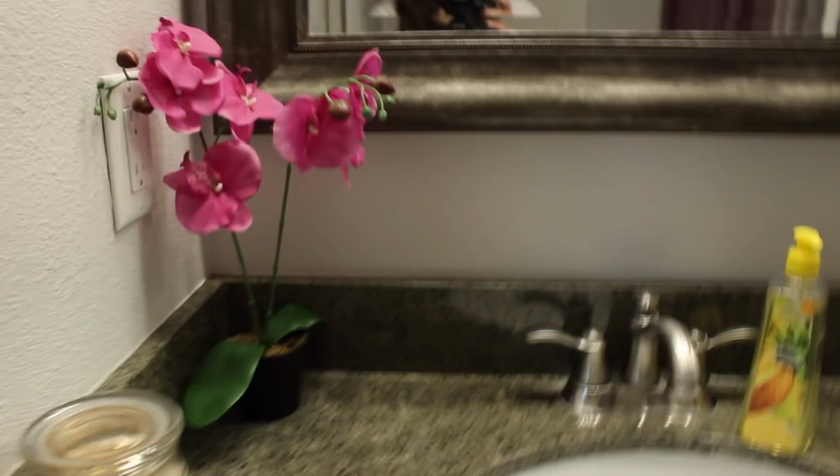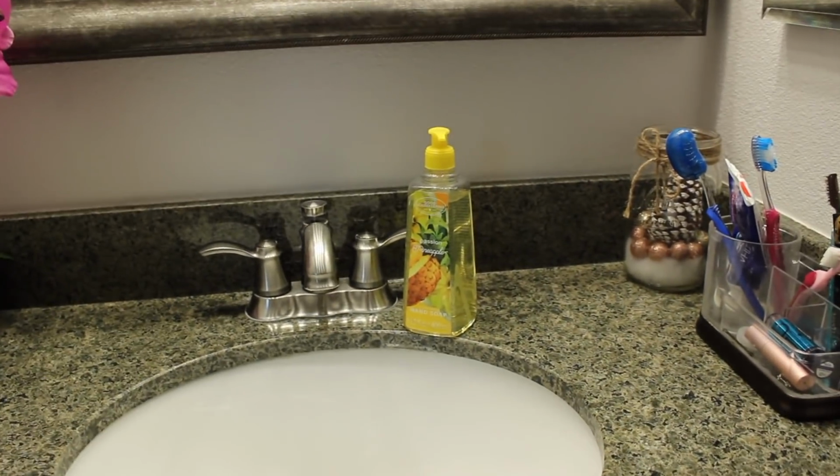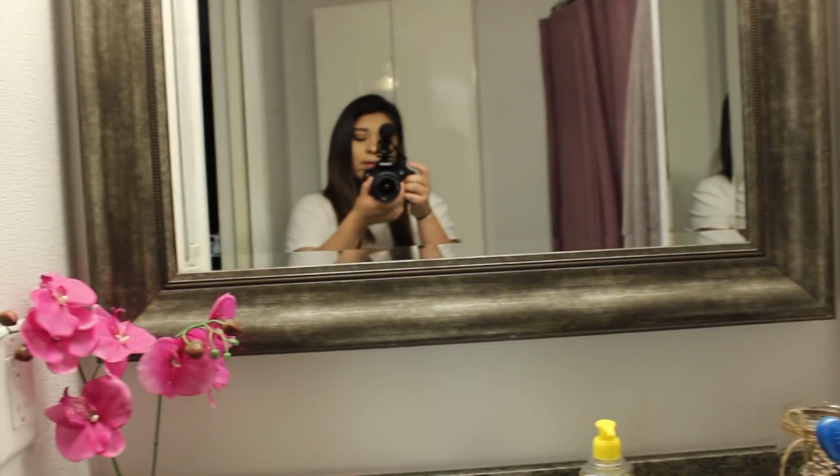Alright, so when you walk in, you see the sink, and then I have a little orchid. It's fake. A little candle, some hand soap, a little Christmas decoration that I like, so I'm not taking it down. Our toothbrushes, and then me right there.